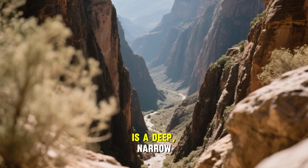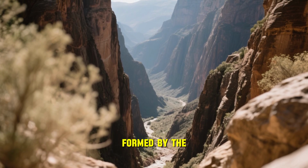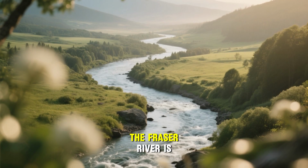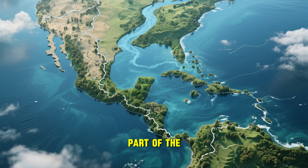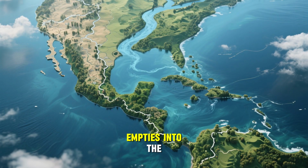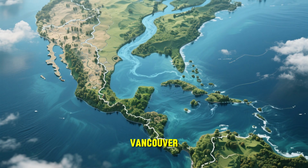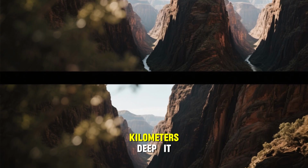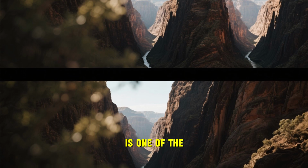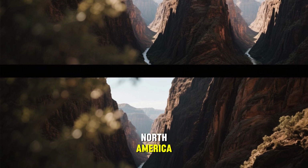The canyon itself is a deep, narrow inlet that is formed by the Fraser River. The Fraser River is the longest river in British Columbia, drains a large part of the interior of the province, and empties into the Pacific Ocean near Vancouver. The canyon is about 15 kilometers long and up to 3 kilometers deep. It is one of the deepest canyons on the west coast of North America.